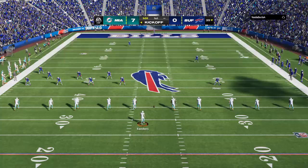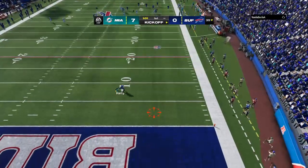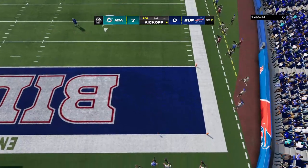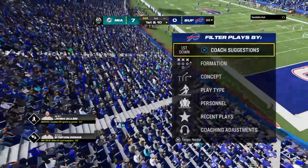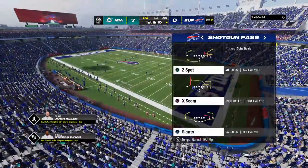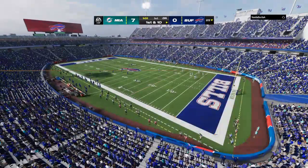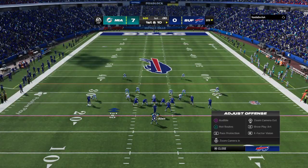Now after the touchdown, ready to kick it away is Sanders. And they will not get a chance to return this one. It's through the back of the end zone for a touchback. Allen and the Bills now with a 1st and 10 at their own 25-yard line.